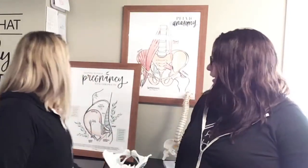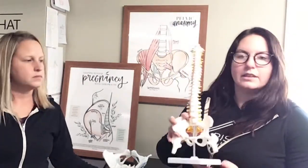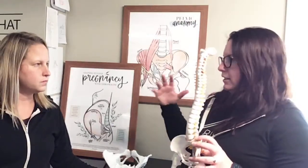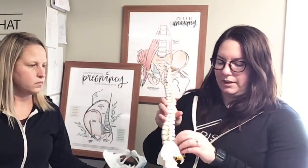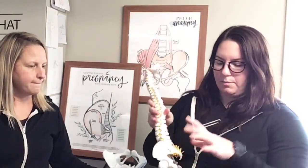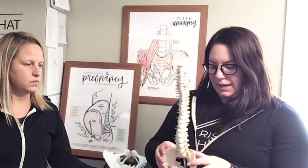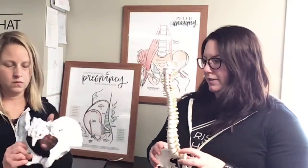So, as you know, we're addressing your spine and all that good stuff. But with pregnancy, there's a lot of changes that happen to your pelvis because of the center of gravity shifting, with a lot of focus on the low back, sacrum, and the two pelvic bones too. So the Webster Technique is basically an analysis of the pelvis and a technique to help realign it.